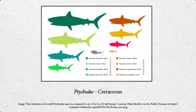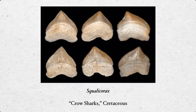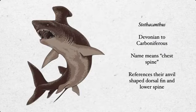So, Tychodus is from the Cretaceous. It's a genus with several different species. As you can tell, they're all just a scooch bigger than humankind. Now, Squalicorax is very common in the Northeast. They're wonderfully easy to find. I love them. They're colloquially known as crow sharks. They're from the Cretaceous.